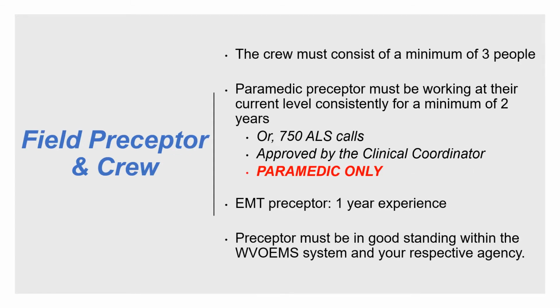In the field, that crew must be a minimum of 3 people. That includes you, the preceptor, the student, and your partner, whoever's going to be responsible for driving the ambulance during the call. So you and the student must be in the back of the ambulance with that patient.